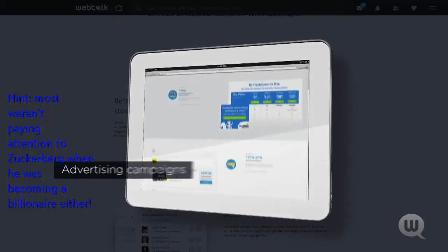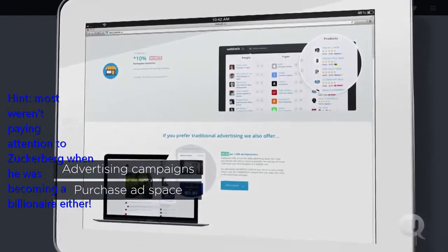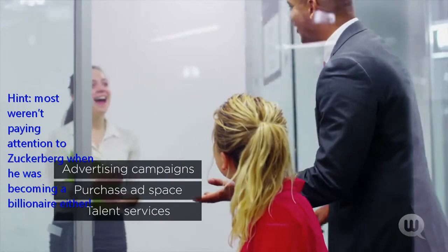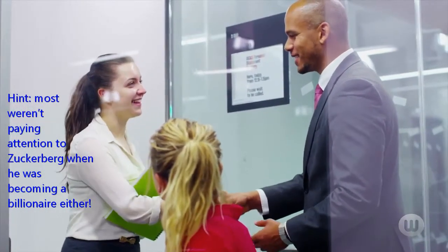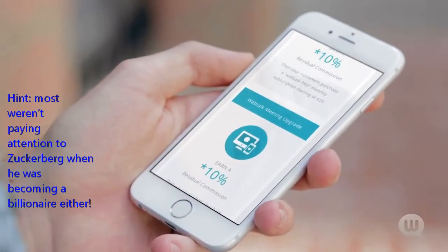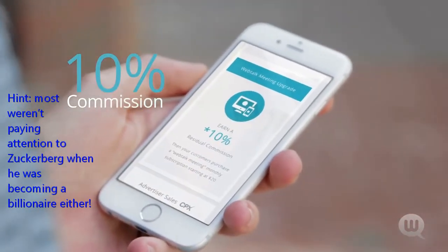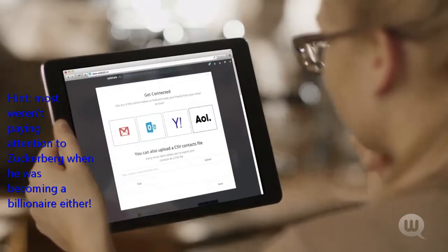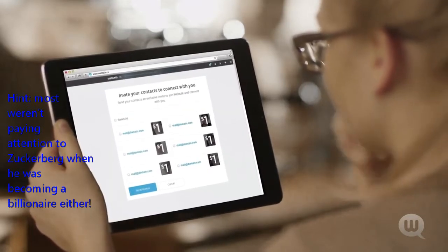Businesses can use Webtalk to run promotional advertising campaigns on a commission basis, purchase ad space, or use Webtalk's premium talent recruiting services to help grow your organizations. When you enroll in the free affiliate program, you'll earn a 10% commission on all revenue generated by the users and businesses you refer to Webtalk for life.